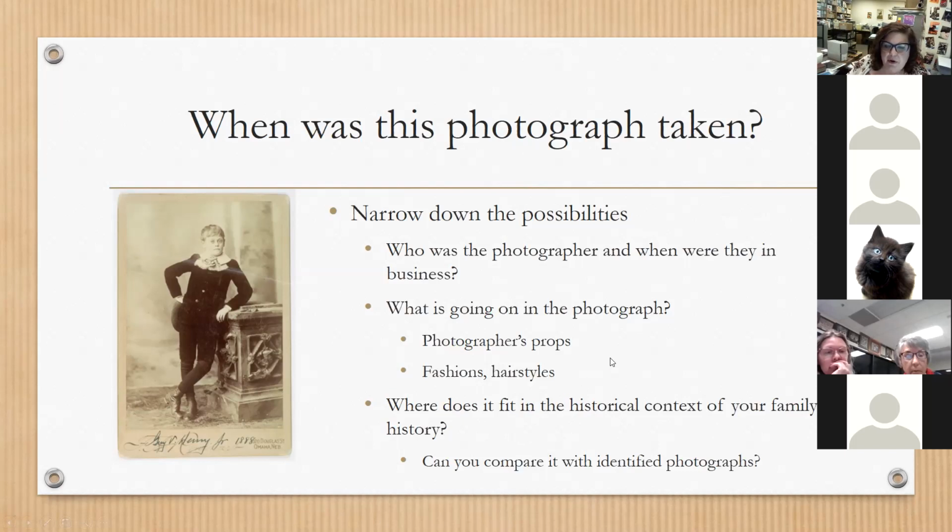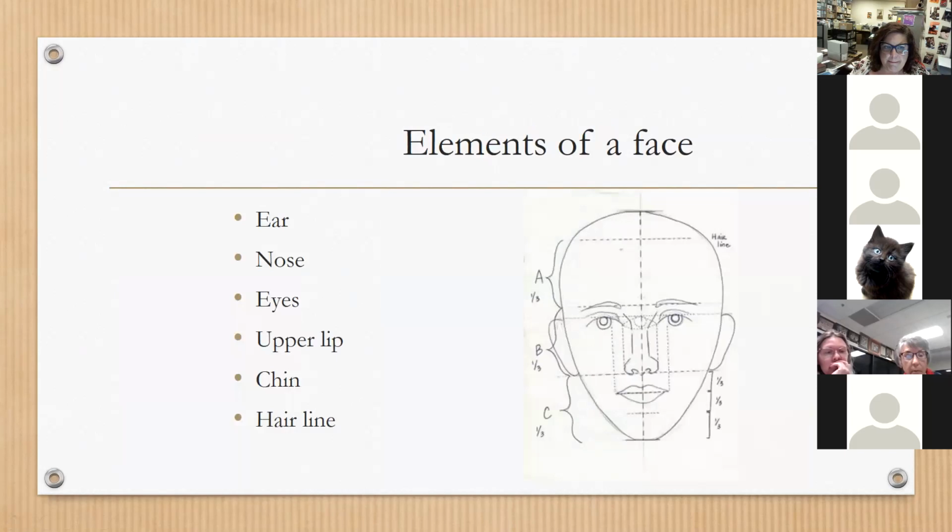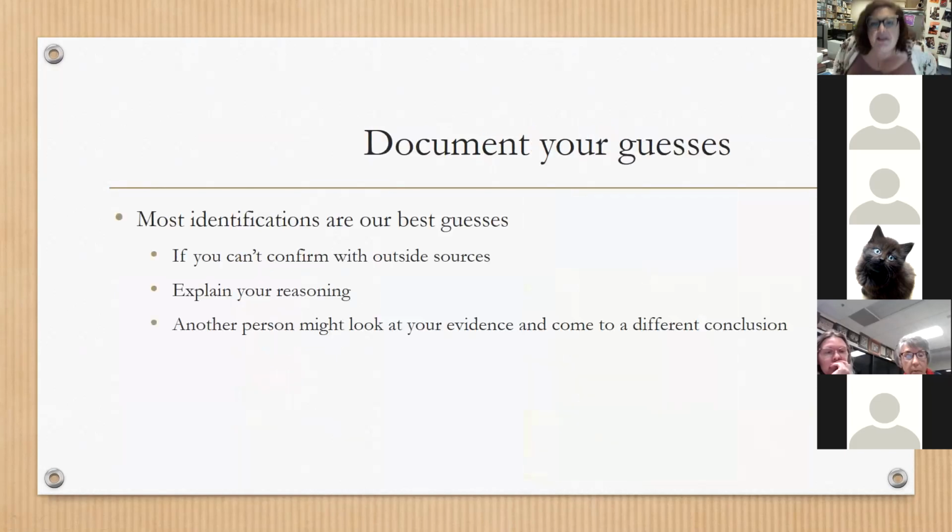And then just try to fit the photograph within whatever family history you're researching. You can compare photographs. These are all photos of Willa Cather at different stages of her life. So you can look for distinguishing features. A lot of times your ear shapes don't change over time. So those are things that you want to look at: ear shapes, chin shapes, nose. Noses actually do change over time. Hairline, things like that. And then just document your guesses. If you think it is, you can always say, possibly John Smith circa 1910. And then you might even want to explain your reasoning.